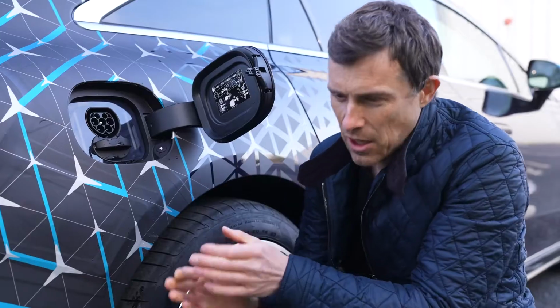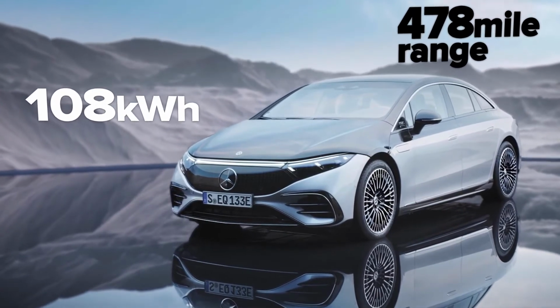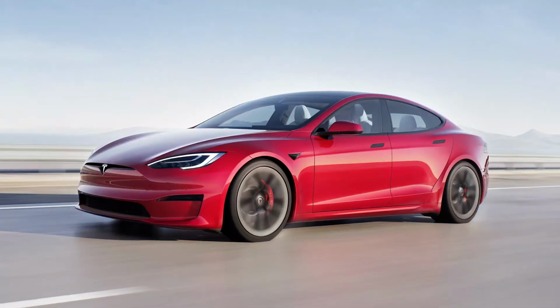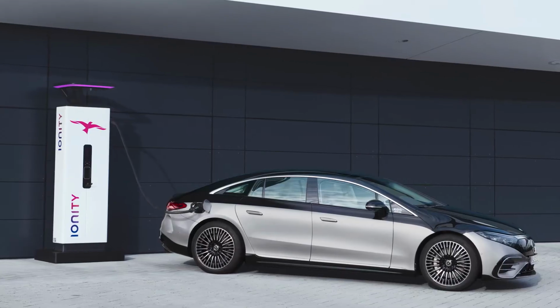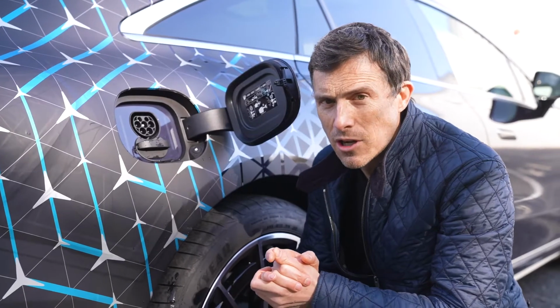Yes, please. This car comes as standard with a 108 kilowatt hour battery pack, which gives you a range of 478 miles, which is quite a lot more than the 290 mile range you get from a Porsche Taycan 4S, but a little bit less than the new Tesla Model S Plaid Plus, which has a range of 520 miles. You'll be able to get this car with a slightly smaller battery pack, 90 kilowatt hours, and that'll give you a range of 400 miles. You can charge them at a 200 kilowatt charger, if you can find a 200 kilowatt charger. And if you can, in 15 minutes, you can add 186 miles of range, which is pretty impressive.